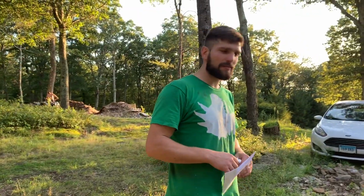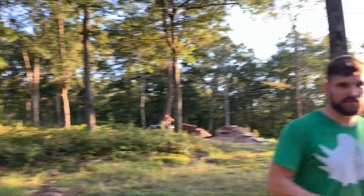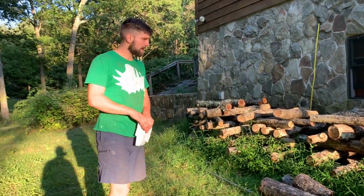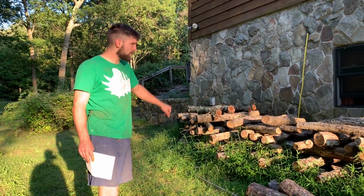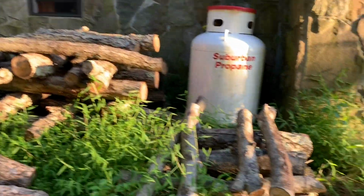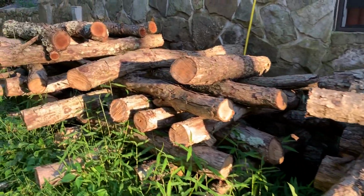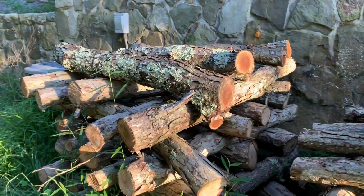And come on over this way, I'll show you where the mushroom operation is going to be set up. All right, welcome. This is the north side of our house. We have some shiitake logs here, as well as oyster mushrooms and lion's mane. This is a batch that we made this spring, so we're hopeful that we might get some fruiting this fall. We do plan to upscale this operation this coming spring.